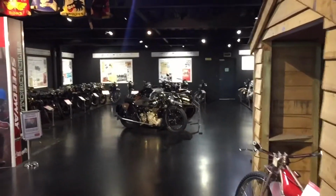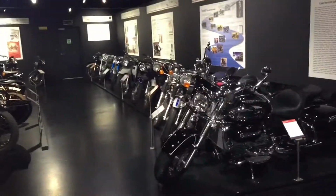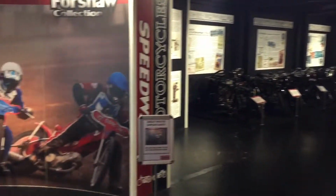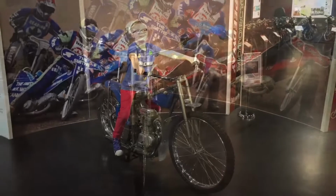There's also some old classic bikes here. I don't know a huge amount about bikes. Not really my thing. But we'll now do some pictures on this.